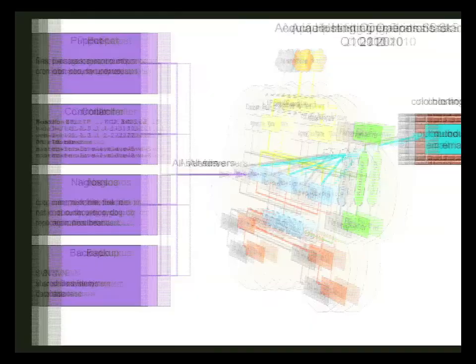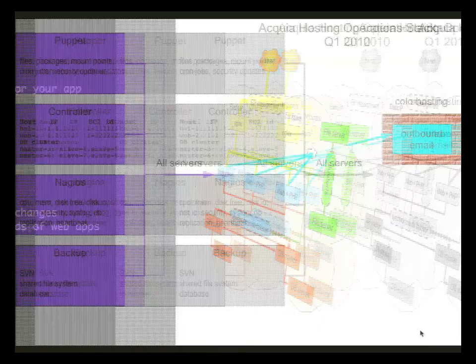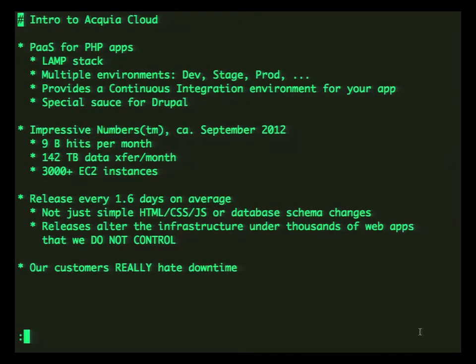So just for a picture of what the whole environment looks like, I actually did this diagram a couple years ago. The details aren't that important. In purple off on the left, we have some central infrastructure servers, right? We use Puppet. We have a central controller database that knows about all our servers and customers and their domain names and SSH keys and their code repos and stuff. We monitor and we do backups and all that stuff. And then we have a whole bunch of servers that are in a fairly standard web stack, right? Load balancers, web nodes, databases, file systems. The details of that are not important. And it's all in EC2 except for that little outbound email thing, which we're not going to talk about today. So that's roughly what Acquia Cloud looks like.